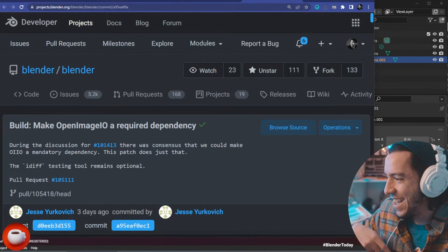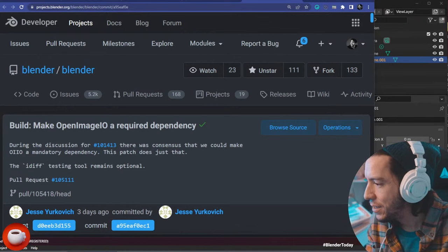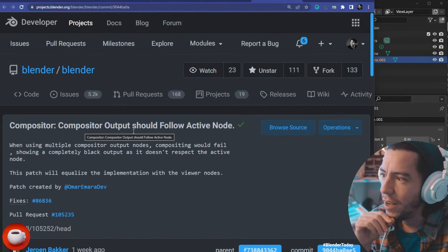Next change. Let's go with C4 compositor. This is a fix, actually. So the compositor output should follow the active node, right? Similar to the shading node.